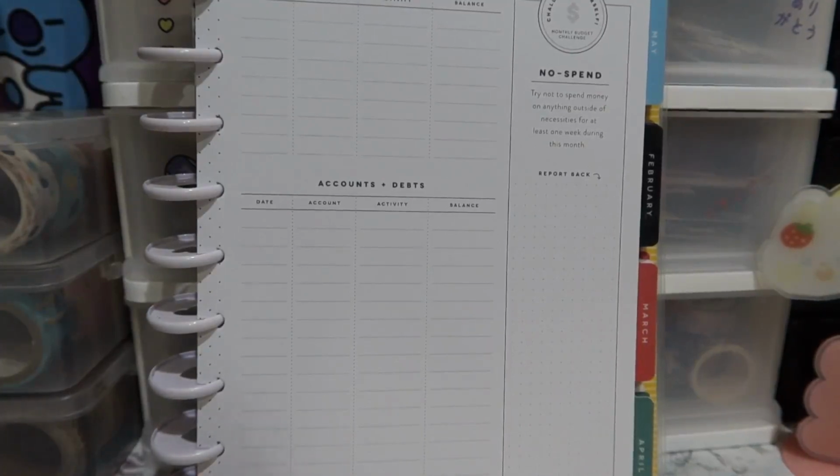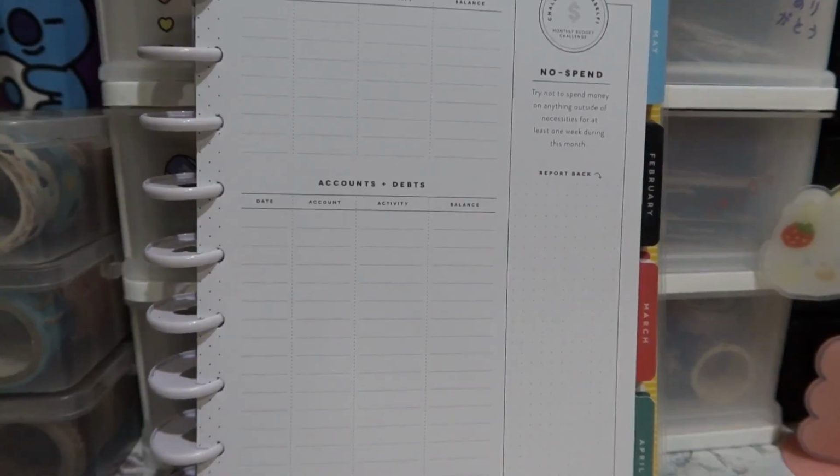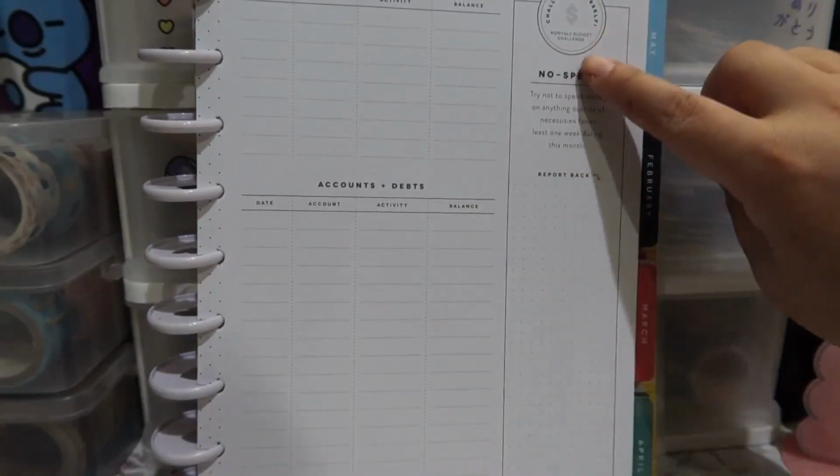We have our Home Credit because we did buy a washing machine. We did buy an oven. And we bought my stuff here behind me. I'll show you guys later. So that's also something, but other than that, we don't have that. And then it says here no spend.